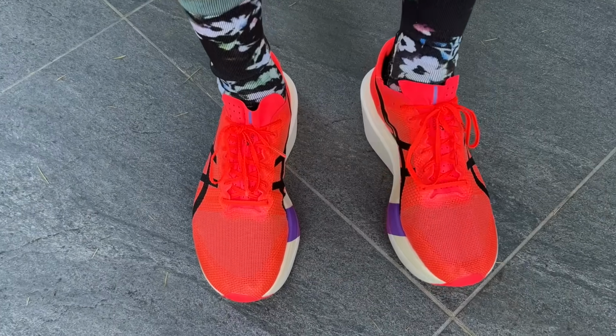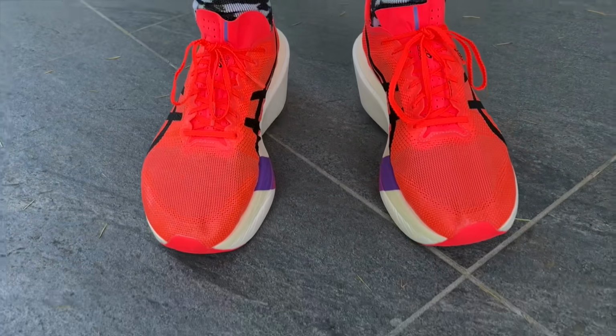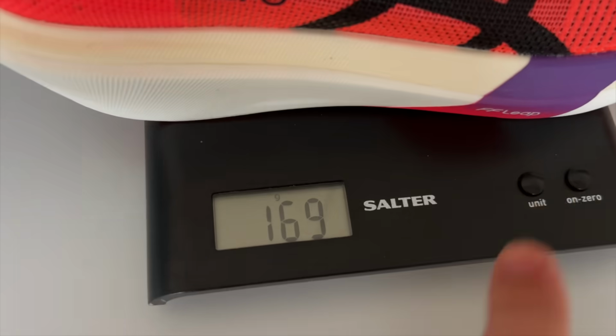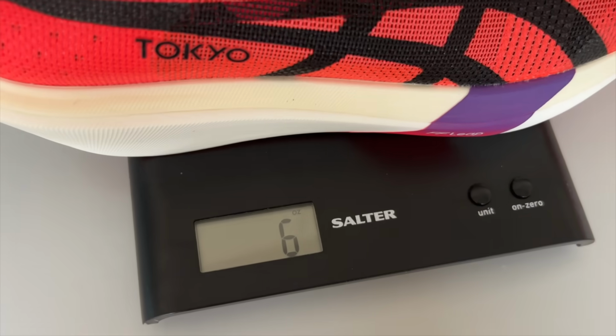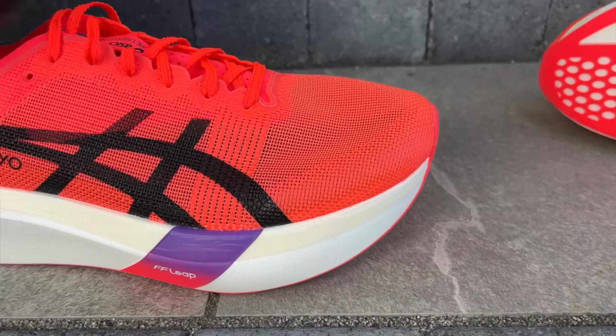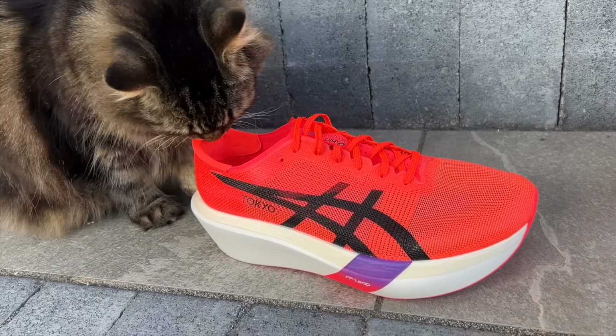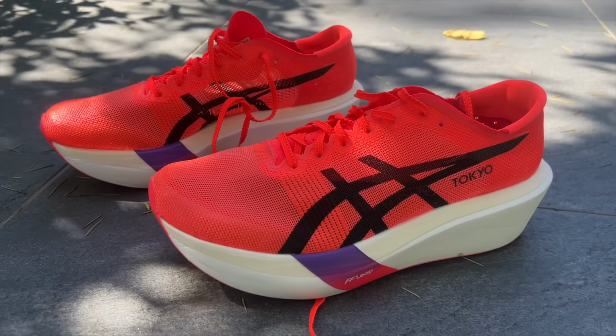It now costs £240 or $270. A more positive change is that it's even lighter than before. It was already one of the lightest racing shoes on the market, but it's now just 169 grams or 6 ounces in my UK size 9, which is a US 10. It's even lighter than the listed stats Asics gave. It's the same 5mm drop and a stack height of 39.5mm at the heel, 34.5mm at the forefoot.